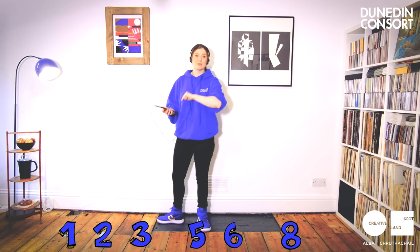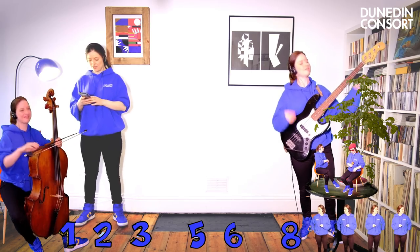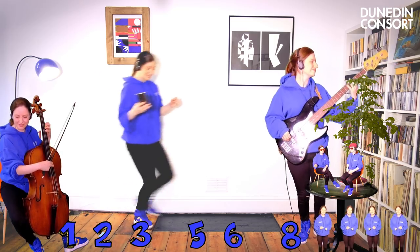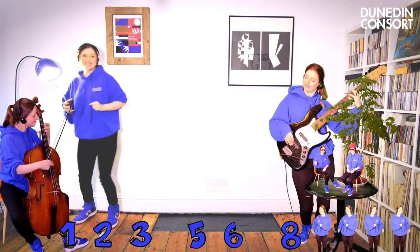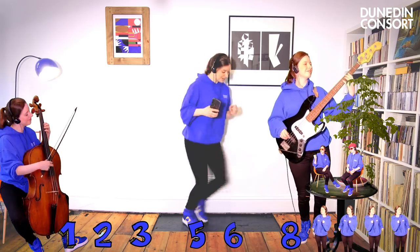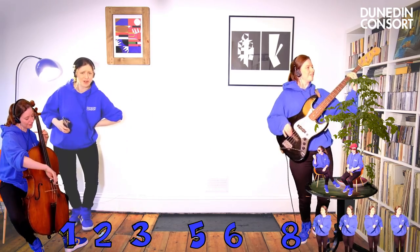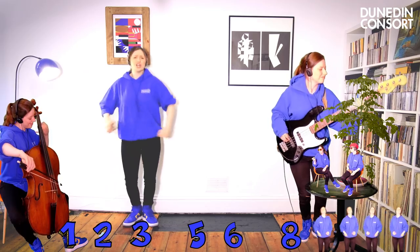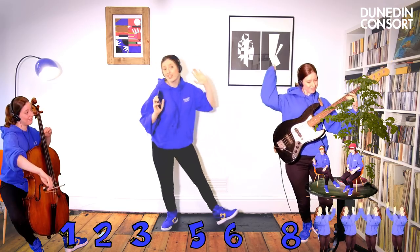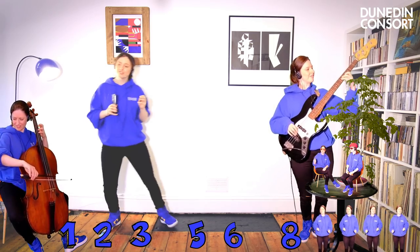Right, this is the big one. So we're going to bring the band back again. Ready, steady, off we go. 1, 2, 3, 5, 6, 5, 3, 2. This is the pentatonic scale. 1, 2, 3, 5, 6, 5, 8, 5. This is what we're gonna do. We're gonna improvise. So let's get back to playing that tune.